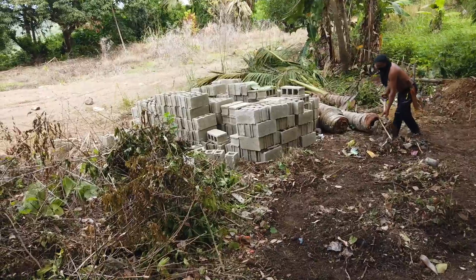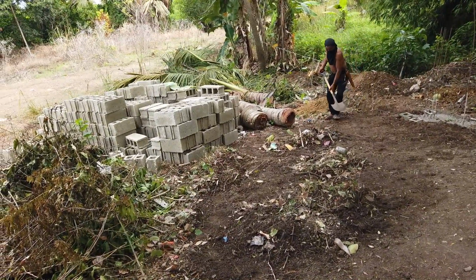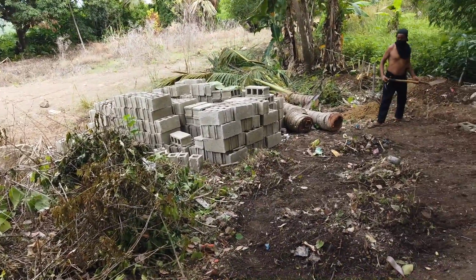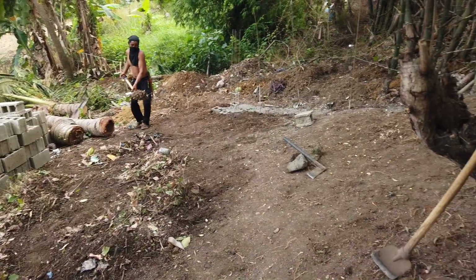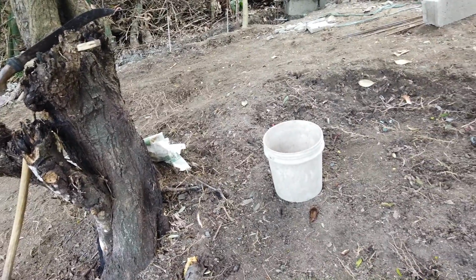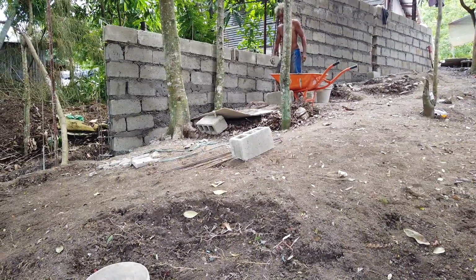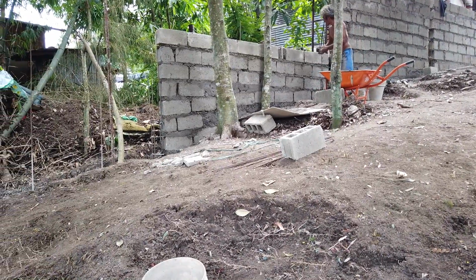So Farmer Willie has continued clearing out here, and you can see there's broken glass again, broken plates, wrappers, clothes, broken shoes. So we just put it back on their side. And while old Lito was doing the last line where Junelle put a line for him to follow, this is what he's done. He only got one mix anyway, so enough to fill up the holes.